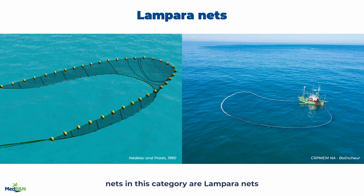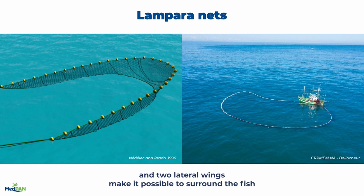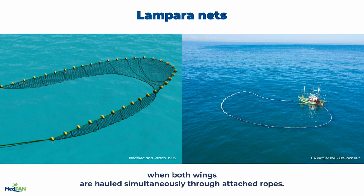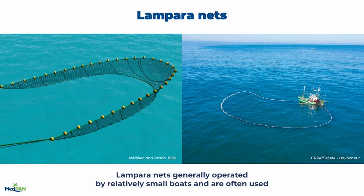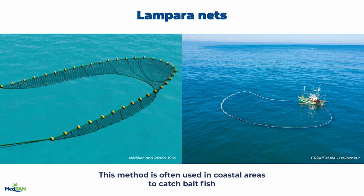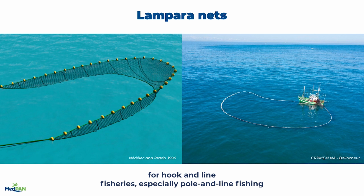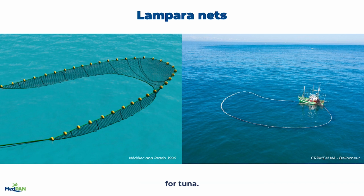Other similar nets in this category are lampara nets. Lampara nets stand out with their unique design: a central bunt with a smaller mesh in the form of a spoon and two lateral wings make it possible to surround the fish when both wings are hauled simultaneously through attached ropes. Lampara nets are generally operated by relatively small boats and are often used at night with lights to attract and concentrate small pelagic fish. This method is often used in coastal areas to catch bait fish for hook and line fisheries, especially pole and line fishing for tuna.